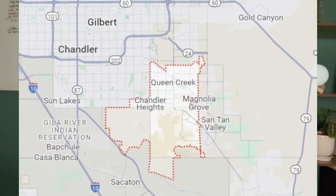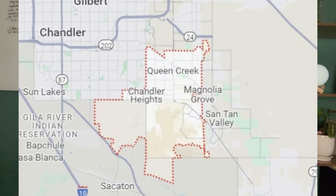Now, another question I get frequently is, well, if I'm willing to move further outside of town, like Queen Creek or San Tan on the East Valley side, I should in theory be able to have a little bit easier time finding a bigger lot. And I will say in Queen Creek, particularly that 85142 zip code, it is getting pretty expensive in that area. It's not necessarily a competitive market, but it's hard to find a large lot. There's really just not that many out there.